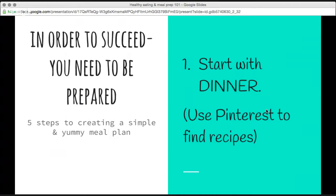So what I did is I have five tips for you in creating a yummy and simple meal plan. And I'm going to be going back and forth through this PowerPoint into my Pinterest and things like that as we go. So in order to succeed, you need to be prepared. That doesn't go just for meal planning, that goes in all aspects of life. Be prepared. So there's five steps that I have for creating a simple and yummy meal plan.